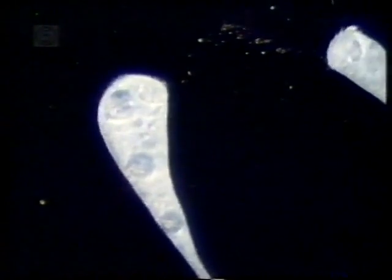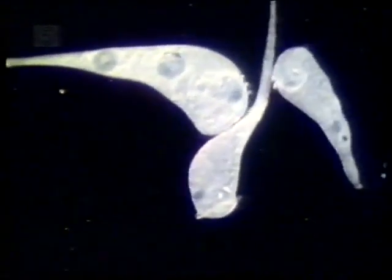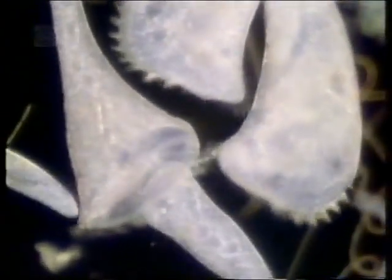Stentor can release its grip and swim freely, meeting its fellows in the open water and fanning their outer surfaces with its beating hairs. At mating time, male and female join together, moving within the group in a graceful pas de deux, looking like two ghosts in love.